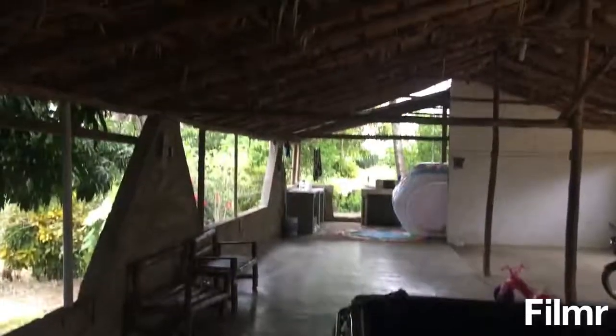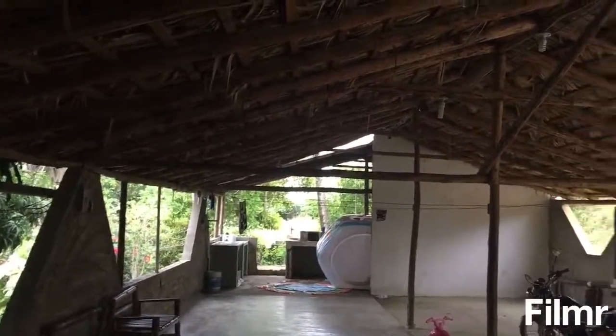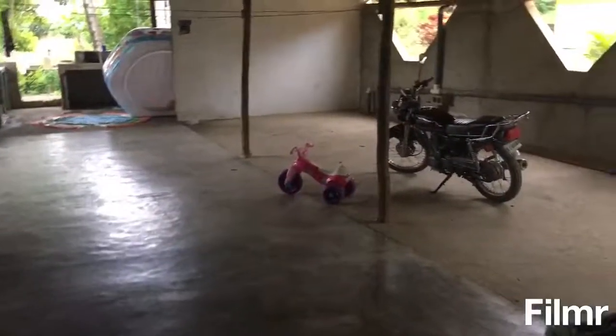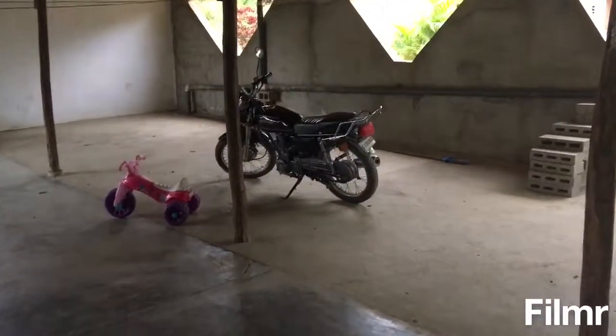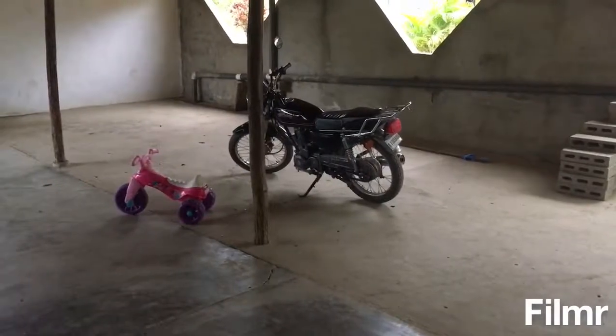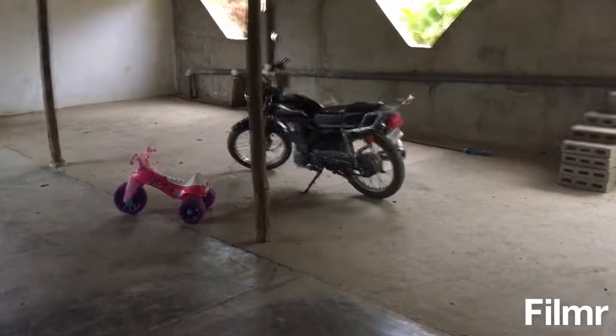Everybody has a thatched roof rancho. That's what this is up here. This is where we do our many activities here at the mission. And of course, motorcycles. Everybody rides motorcycles. Even I ride a motorcycle at over 70 years old.